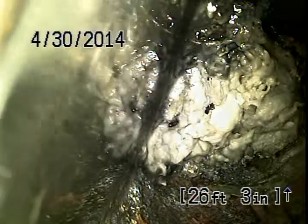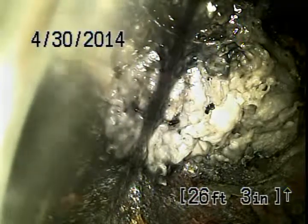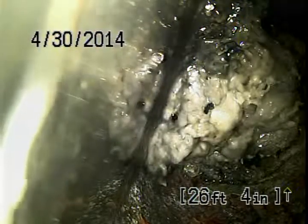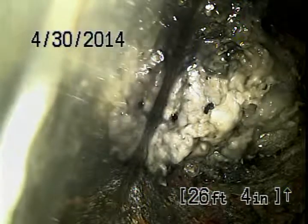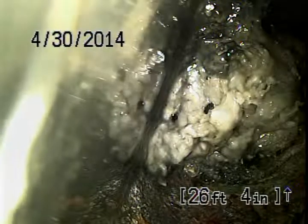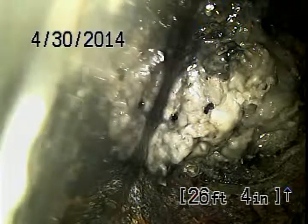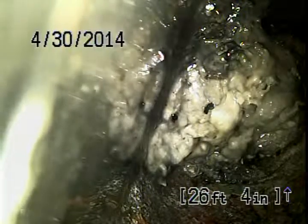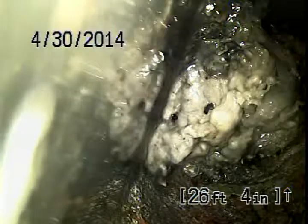Toilet paper, man. Okay, it looks like toilet paper here stuck in the line. Blockage 26 feet up. We're going to clear this blockage and then we'll go back up the line and see what caused it. So we'll terminate this particular part of the scoping of this residence, and we'll start a new one as soon as we get clear.